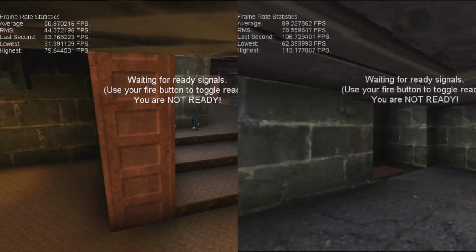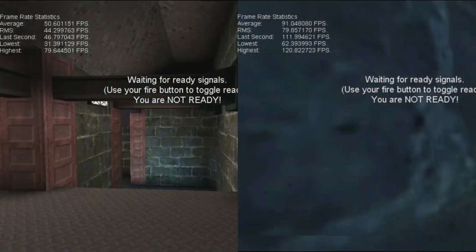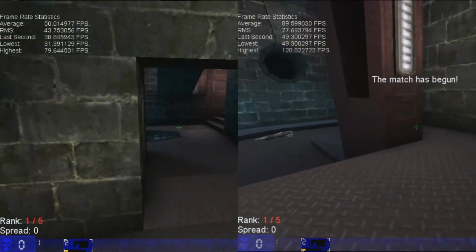The TNT-2 maintains a solid lead in the Unreal Tournament demo by almost 20 frames per second, but the game is definitely playable on the Neon 250.